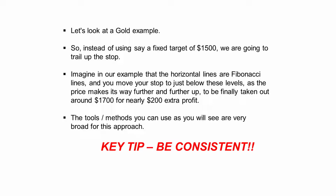Say the price was at 1,000, somewhere around there, maybe 1,100, and we were targeting 1,500 as our fixed target. Remember, we're ignoring the fixed zone. We're going to trail that stop up. For this example, imagine that the horizontal lines we're going to use are Fibonacci lines, and we're going to move our stop just below these levels. As the price makes its way further and further up, we're going to get taken out, and as you'll see in this example, it's $1,700 for $200 extra profit.